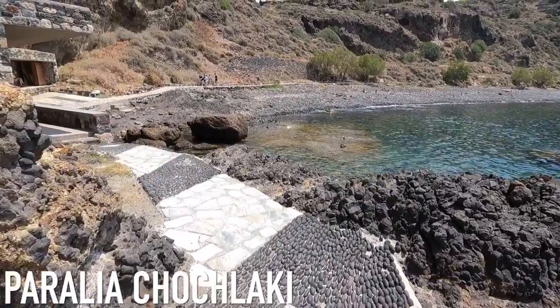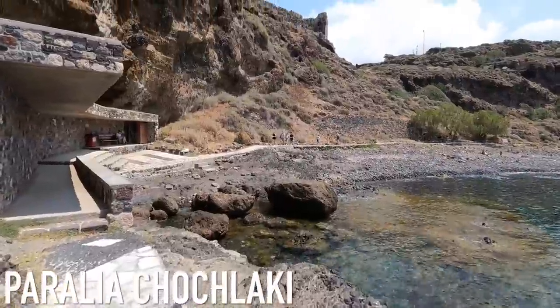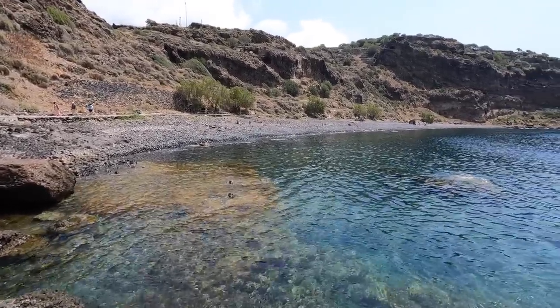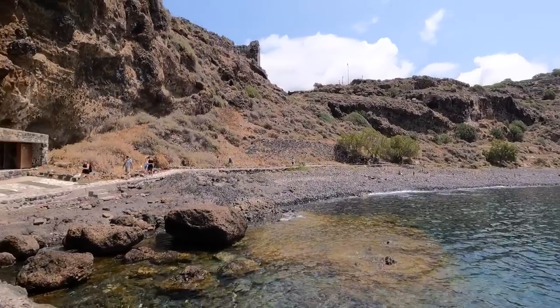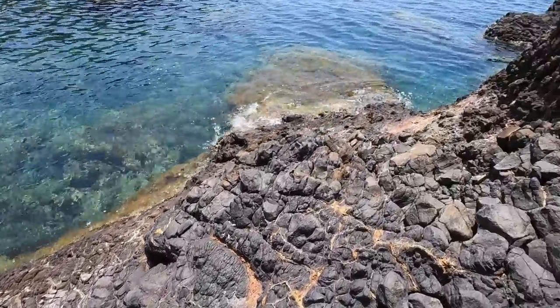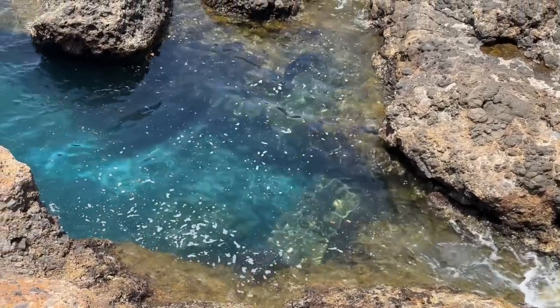And this is the beach. I'll write down the name. I think it's called Hohlaki Beach. Volcano Beach. You can already see it's black. Very different to the kind of beaches that we usually see in Greece on other islands. Even here on the rocks, it already looks like a really nice place to swim. Especially this part here, really clear.